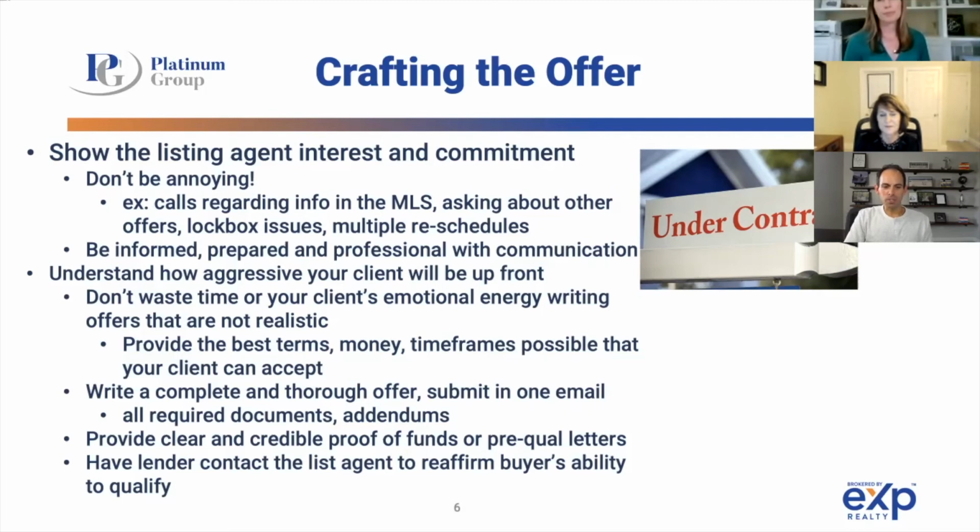I love that. Can you explain the last bullet point on here? Because I don't think a lot of people do this, and I think it's a real pro tip. Oh, I always have a lender contact the list agent, and it's a great idea because, especially when we work with HECM loans sometimes, some agents don't understand that, or they haven't seen it.